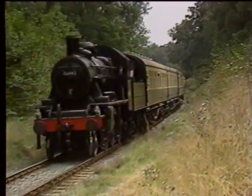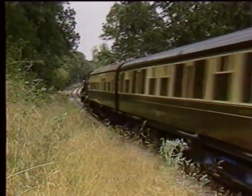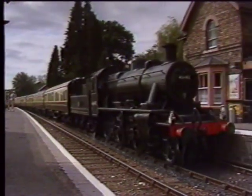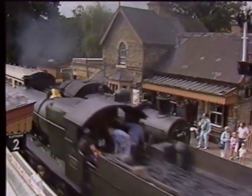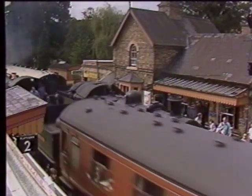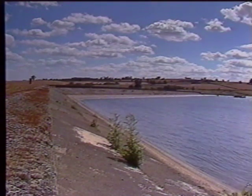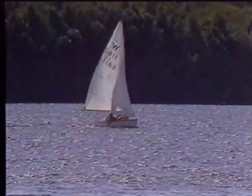Now back on track and on to Hampton Loade. Eleven and a half miles out of Kidderminster, the trains coast into Hampton Loade Station. A short walk from the station is Chelmarsh Reservoir. This large expanse of water is put to good use by the local yacht club. Water transportation of a different kind can be found on the Hampton Loade Ferry.